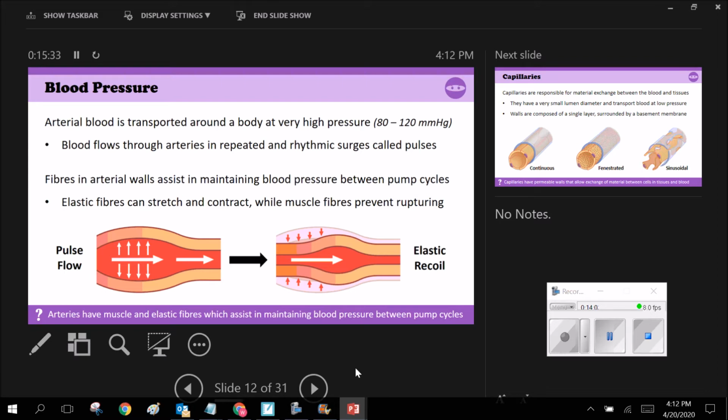So we have this initial huge pulse, and that's going to cause that wall of elastin to almost make a wave, and that's what we call elastic recoil. It's going to help to make sure that the blood is traveling in one direction, that the pressure is maintained, and also that the blood vessel doesn't burst. So it's helping with that unidirectional wave. It's like, okay, we're moving away from the heart, we're not moving back.